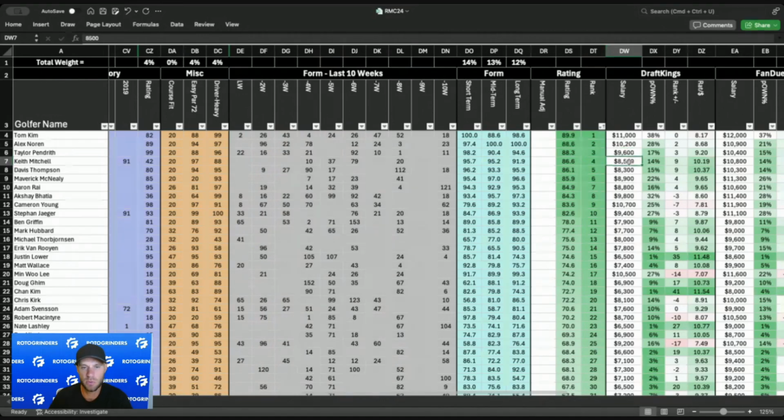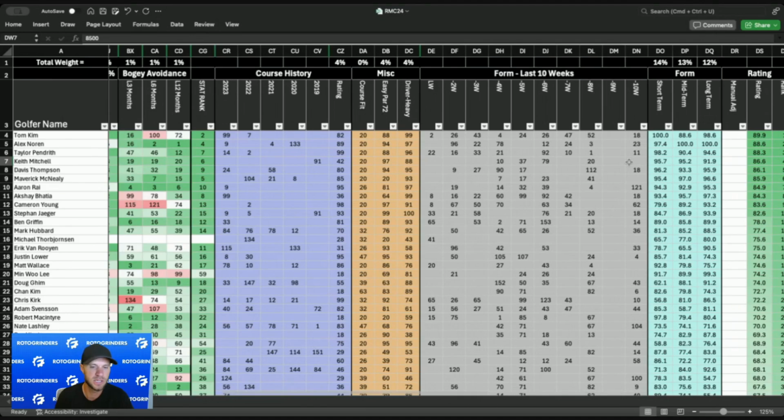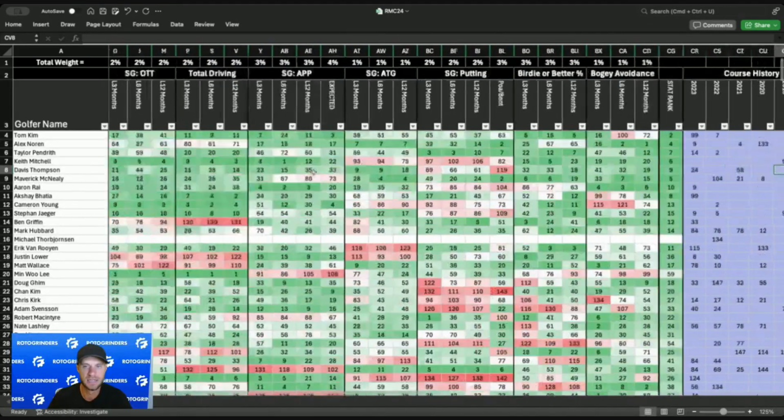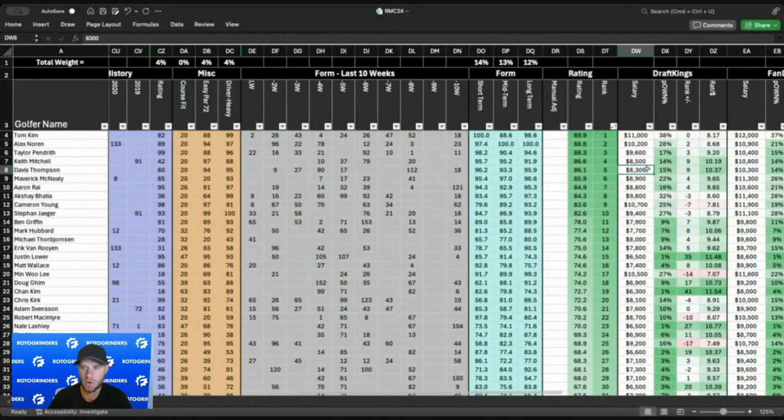Keith Mitchell's rating out really well for me. He is top 5 in this field in total driving, strokes gained off the tee, and strokes gained approach. The problem is he can't chip or putt, but it's getting a little bit better. He's chipping better over the last 4 tournaments. He green putting in his last time out, so maybe he can get it going a little bit. Davis Thompson, a guy that just gains strokes across the board, doesn't really have a weakness. I think he makes sense in all formats. He's only 8,300, projects really well for me.